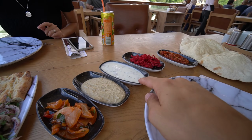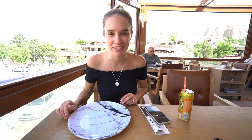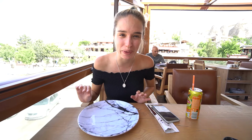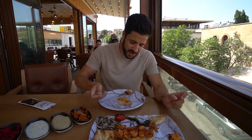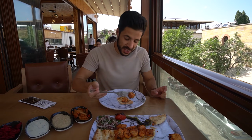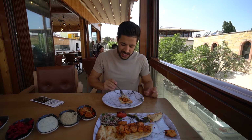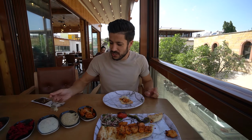This garlic dip is actually called haydari. Is the Turkish name for it. Haydari. I don't know if I'm pronouncing that correctly, but I'm really needing to learn a little bit more Turkish. Now, for those of you that actually know us, we lived in the Middle East for quite a while, so we've eaten dishes like this quite a few times, but the Arab style, not the Turkish style. So let's taste how a tavuk shish in Turkey tastes like.